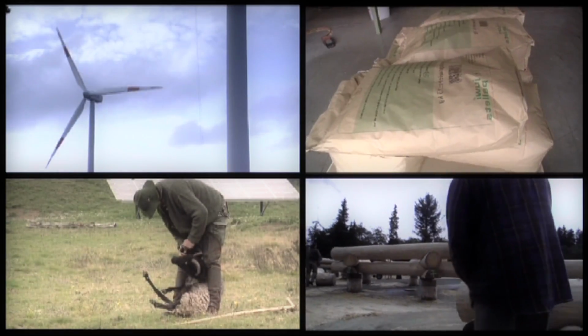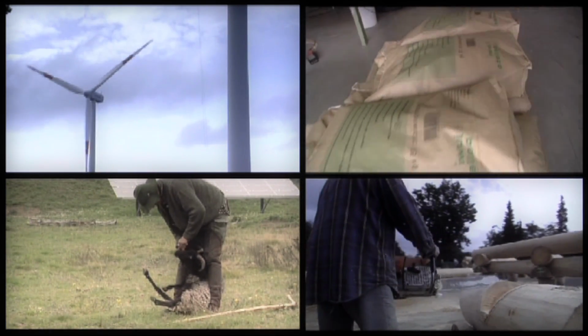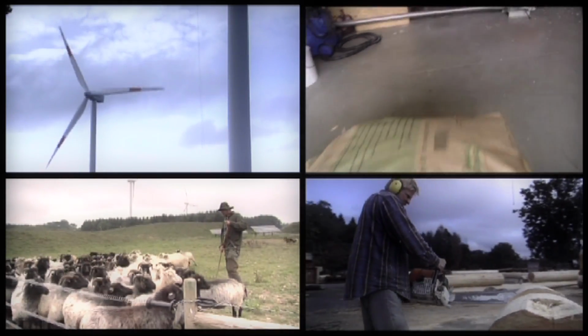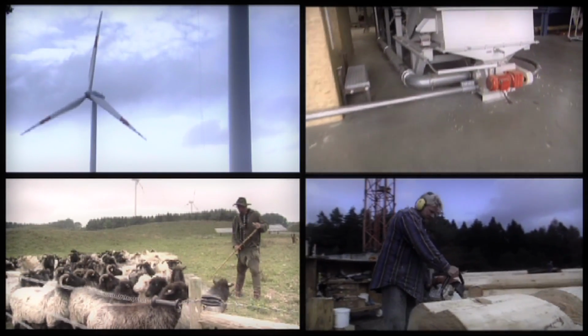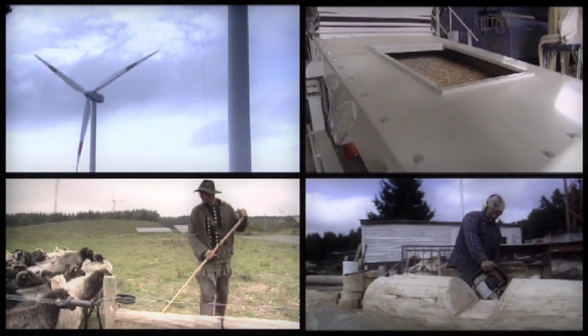The Energielandschaft in Morbach. A truly successful project. It shows how tomorrow's energy can be gained and used, environmentally friendly and economically, for a better future for Morbach, for the environment, for everyone.